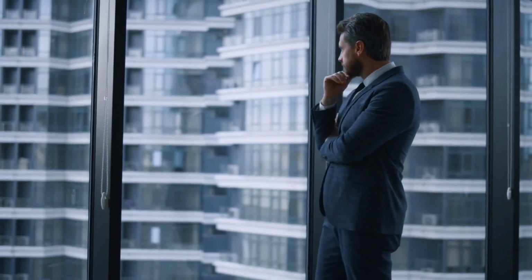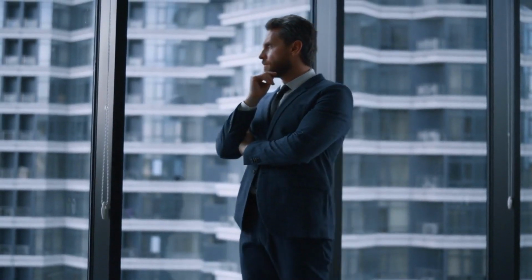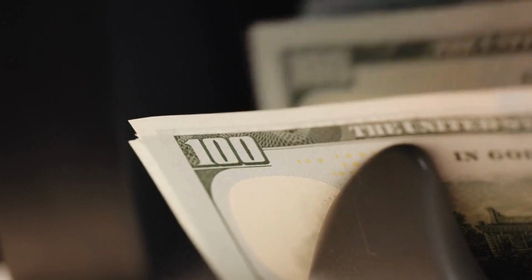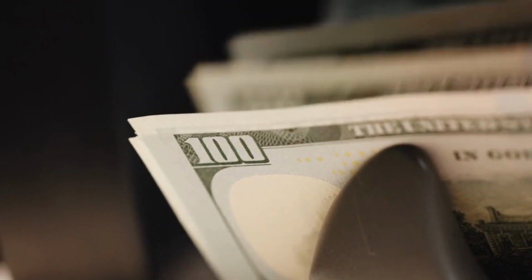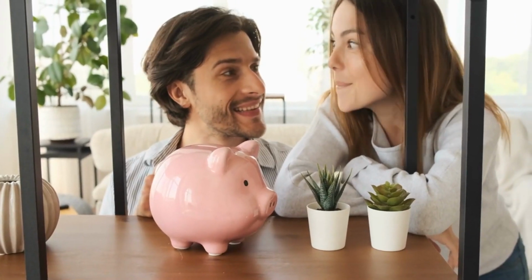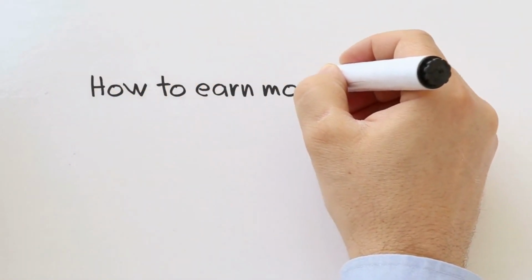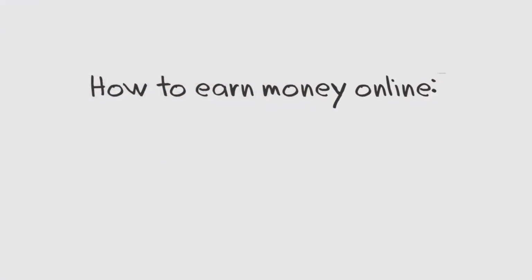To accelerate your savings growth, it's important to maximize available opportunities. Open a high-interest savings account that offers minimal fees. Automate your savings by scheduling regular transfers from your checking account. This way, you ensure consistent savings without the temptation to spend. And don't forget to find additional ways to earn money, such as freelancing, tutoring, or even selling unused items online.